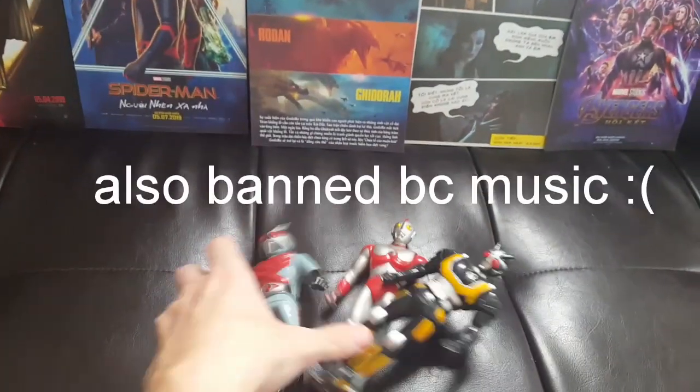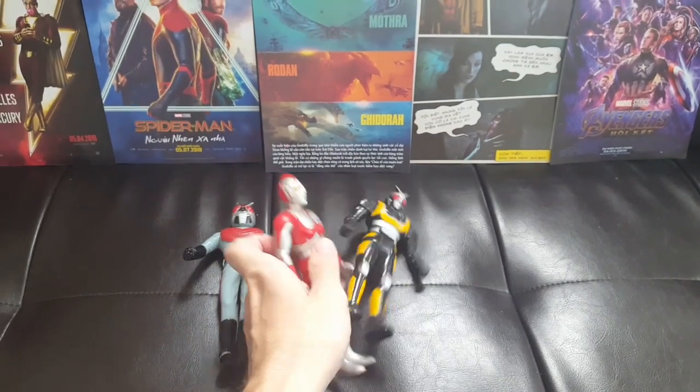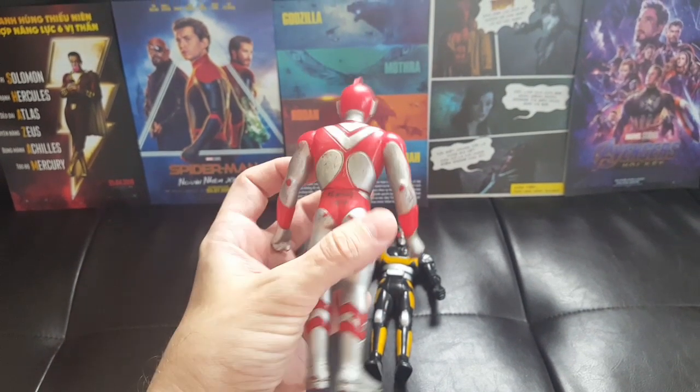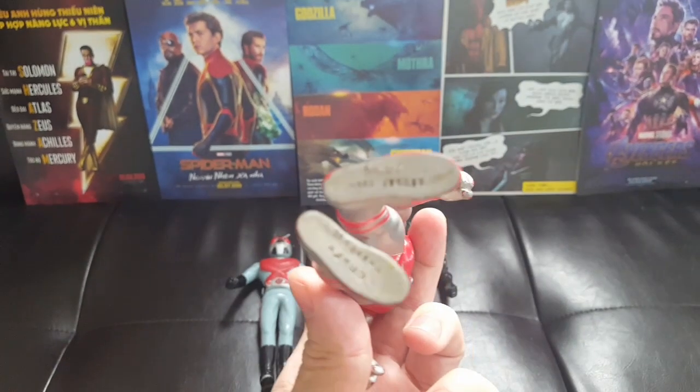This was a big surprise. You can see it's old Kamen Rider figures and an old Ultraman. So I dug through a box, and I'm going to show you those. I'll show you the dig. But I took the 3 oldest figures that I could find.